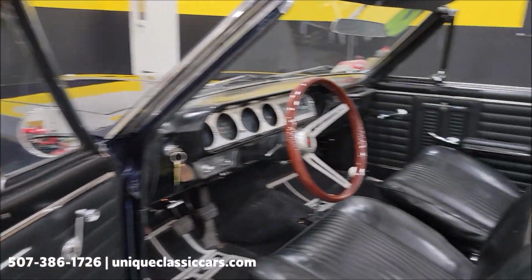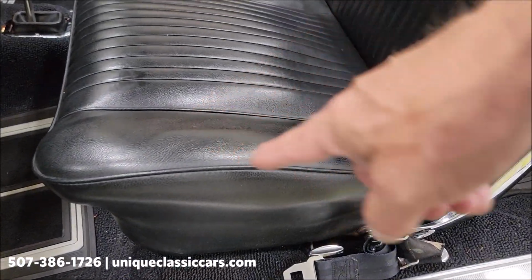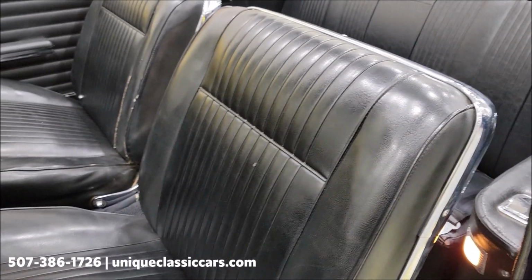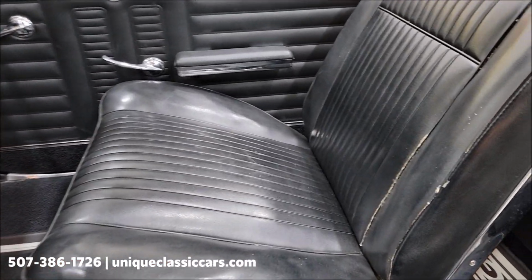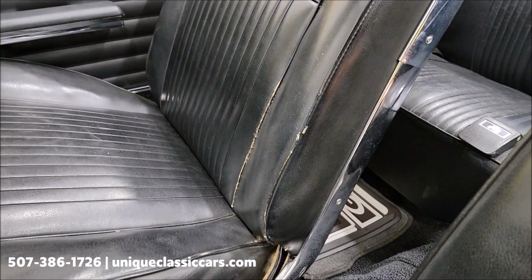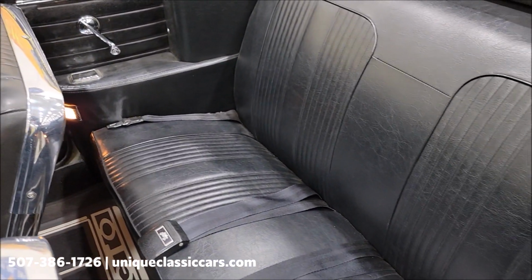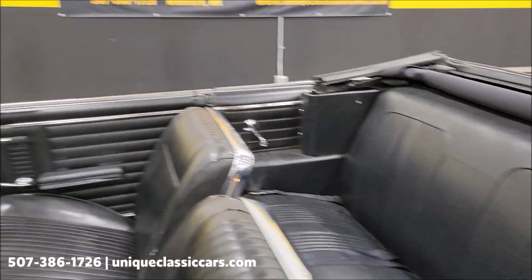And probably close to 100 pictures of this car online. So take your time, look through the still pictures. You can see vinyl for any rips, tears, holes in the seats. A little bit of wear on that passenger side right there. Rear vinyl looks new.